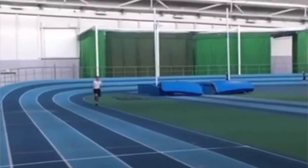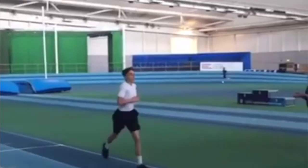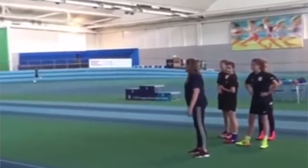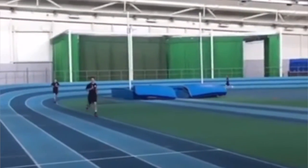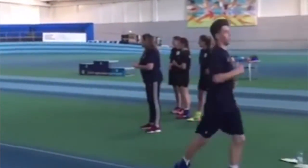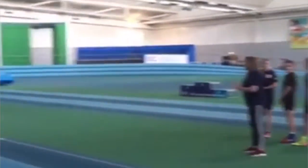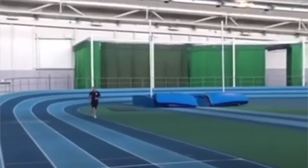Other tests that we've used are the 1200 meter test, which we use at England Boxing, and we're able to give them specific maximal aerobic speeds, so MAS for short. This enabled us to set some target speeds for our conditioning program.